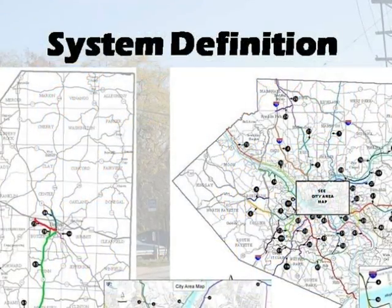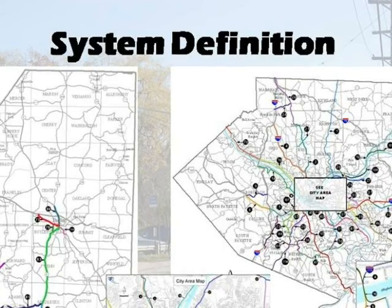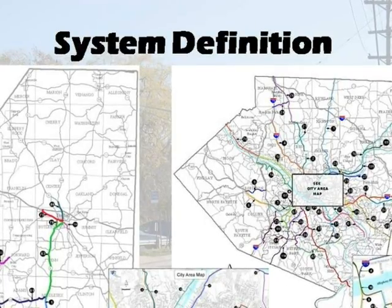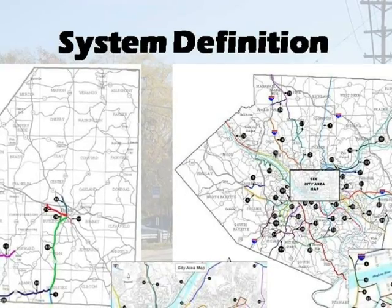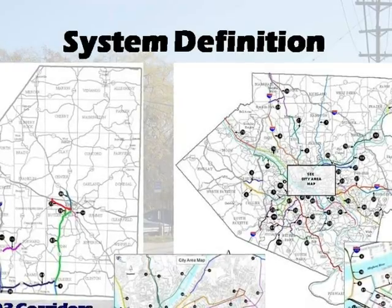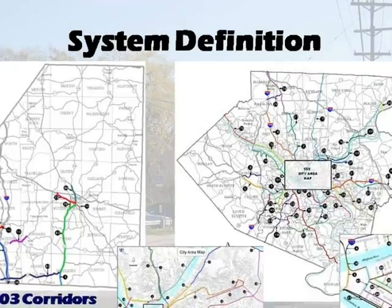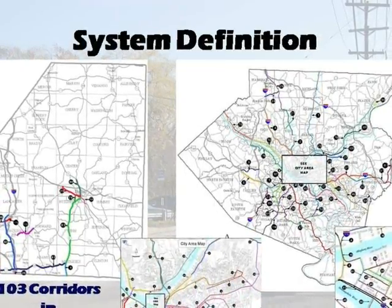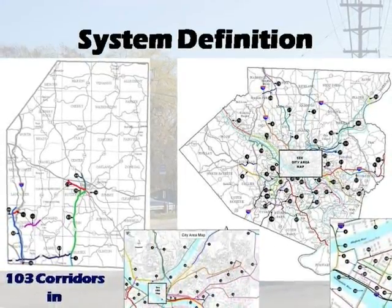SPC's congestion management process was first established in 1995 through a group called the Interagency Technical Task Force on Congestion Management. That group was made up of the 3 PennDOT district traffic engineers, SPC staff, City of Pittsburgh Public Works, Port Authority of Allegheny County, and Allegheny County Public Works, with input from the county planning departments. That group defined the original CMP network, which has evolved over time to the network we have today. The current monitoring network in southwestern Pennsylvania consists of 103 corridors throughout the 10-county region.